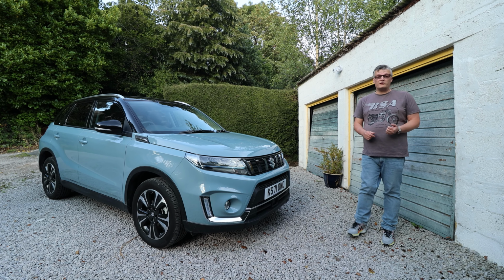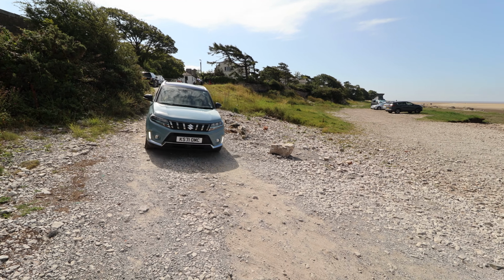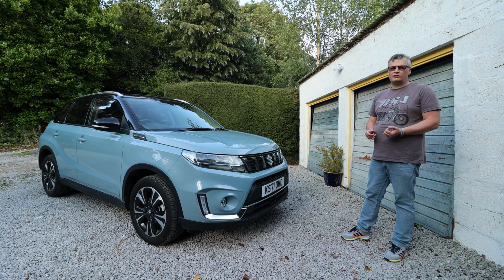Now the Vitara has always been a family orientated vehicle. Practical, roomy, pretty good off-road. Yes, it's not a green laner, but that raised ride height and the fact that you've got Allgrip means you can get a little adventurous.